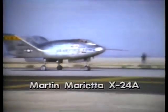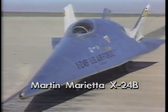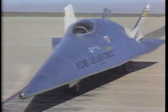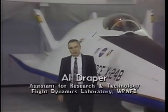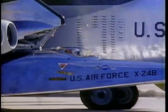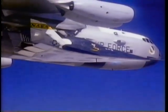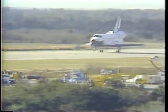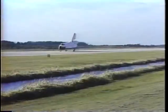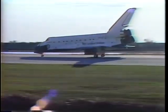The rocket-powered Martin Marietta X-24A and X-24B represented the culmination of lifting body research in subsonic landing controllability. Al Draper: The X-24B represents sort of a benchmark of the culmination of the high lift-to-drag ratio, lifting body work done at the Air Force Flight Dynamics Laboratory. It had tremendous benefits to the space shuttle in that it did develop this high aerodynamic efficiency, much more representative, if you will, generically to the space shuttle design than any of the other lifting bodies. And in its terminal maneuvering, if you will, supersonic down to landing, it essentially set the path for the highway down through the sky for the space shuttles.